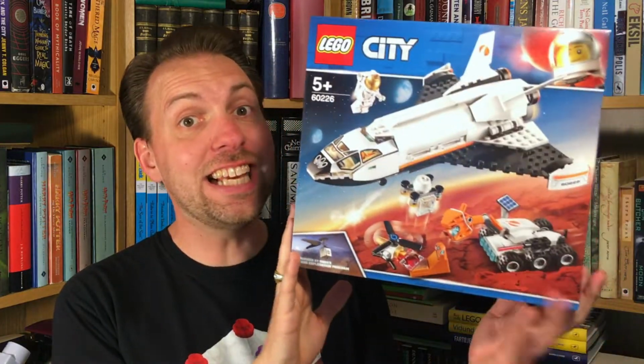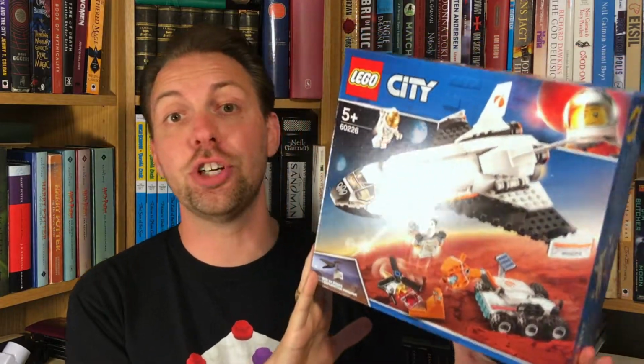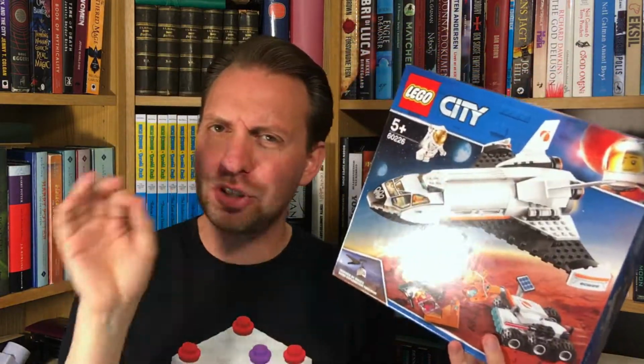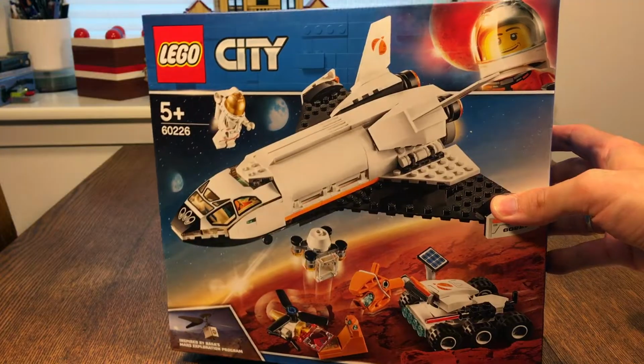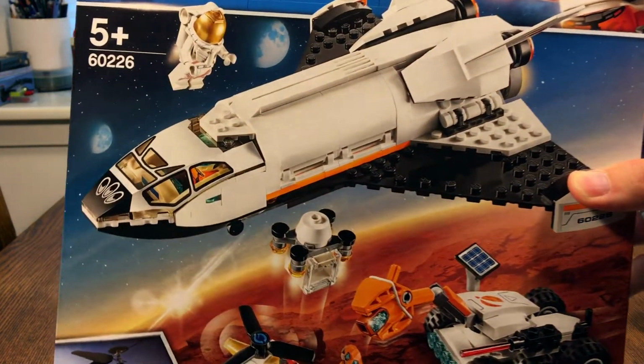The second one is this one, the 60226 Mars Research Shuttle, which is a set I am really looking forward to building. There's been a lot of shuttles over the years in the Lego lineup, and I do have some older ones as well, but this one I think is particularly cool because it still reminds me a lot of that movie, The Martian, with Matt Damon, which was pretty cool. I really like that one.